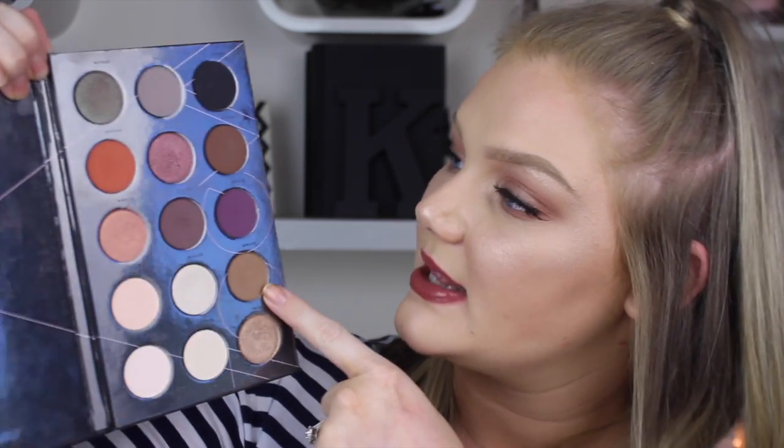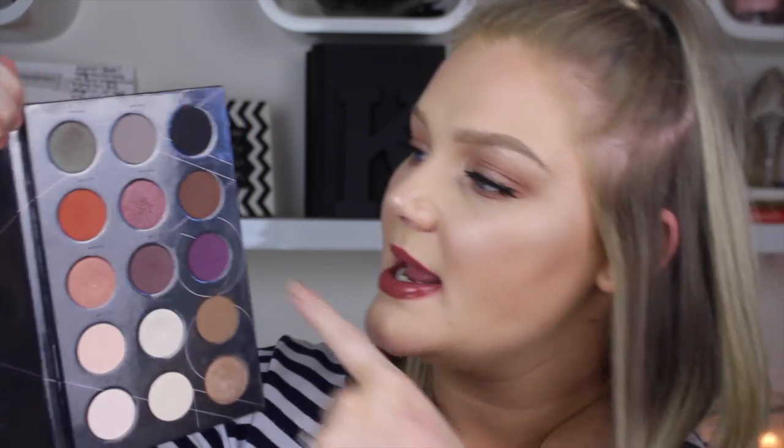So it comes with 15 eyeshadows and you have a beautiful range of colors. There's some really nice neutrals, some really nice cool colors, really nice warm colors. I live for this orange color. Even if it's just a really small amount, I'll just chuck a little bit in the crease and mix it with maybe the lighter color or the darker brown. There is so much that you can do with this palette. Highly, highly, highly recommend it.